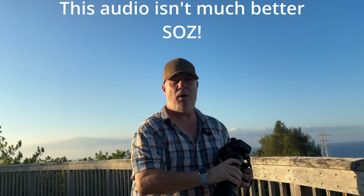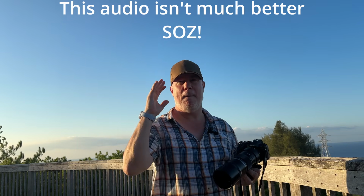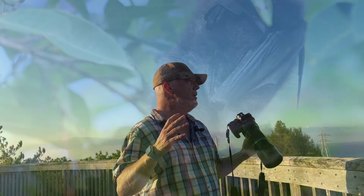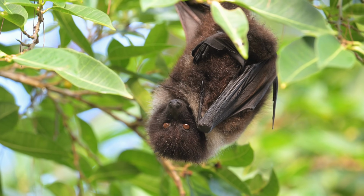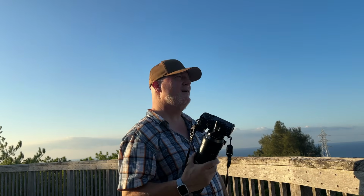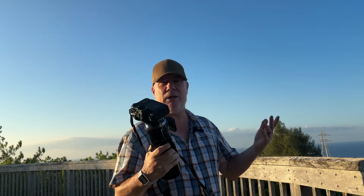I went to this lovely park near my house several times over the last few weeks trying to photograph flying foxes, or large fruit bats, here in Okinawa. Unfortunately, I went to this high viewpoint, which has a really great view, but my cheap microphone on my shirt didn't cut out the sound of the wind, so the wind overpowers my voice. So unfortunately I've got to do a voiceover.